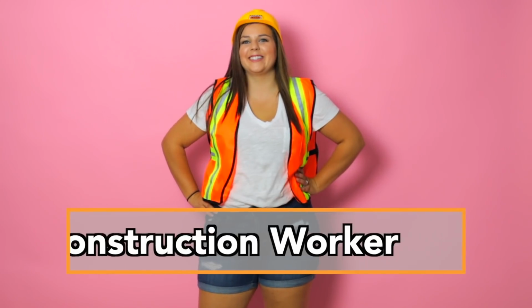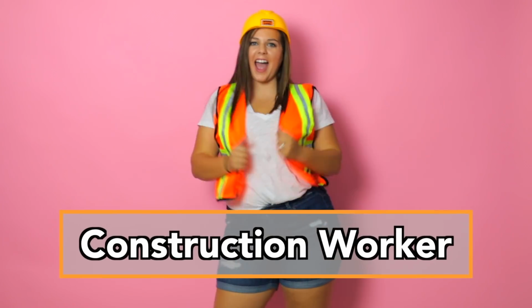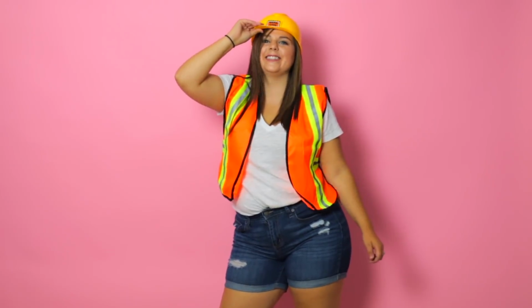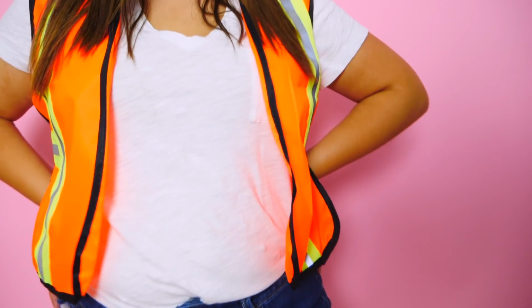For this construction worker costume, I actually bought like a kid's construction dress-up playset for like $8 on Amazon, but the little hat and vest fit me perfectly. Just put on some basics underneath and you're a construction worker.